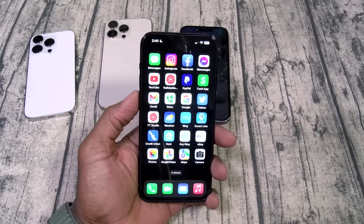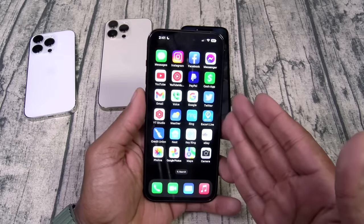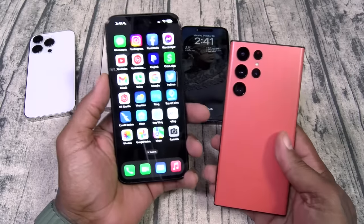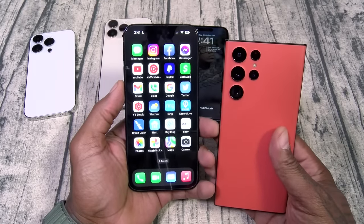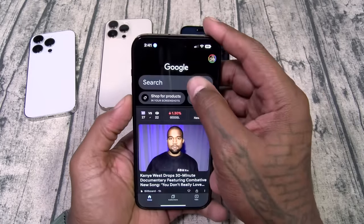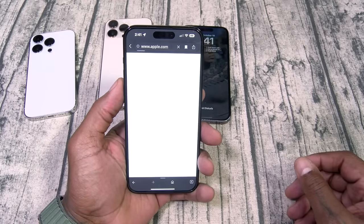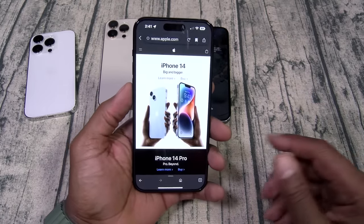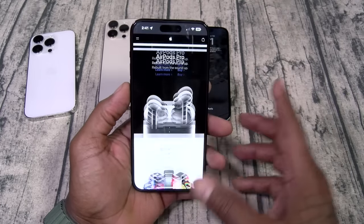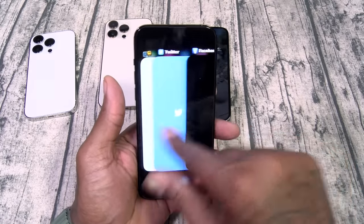Now, you got the A16 Bionic Supersonic Titanium Uranium chipset, but it's super fast. It is flawless, okay? It's just as fast as the Snapdragon 8 Plus Generation 1, if not faster. Let's try something real quick. Go to apple.com. Okay, here's your web browsing speeds. Bong, this is the full website. No lag at all. So as far as the processor for your multitasking, you can have 1,001 apps at the same time.